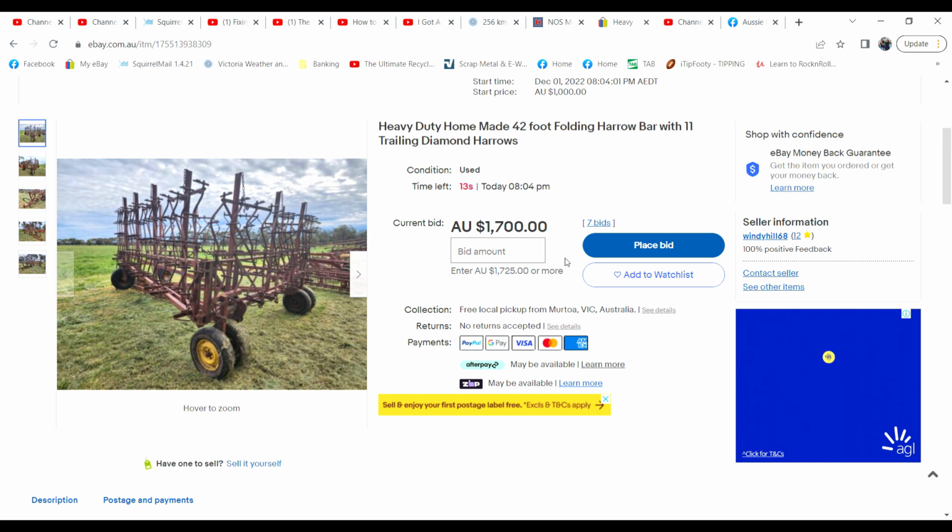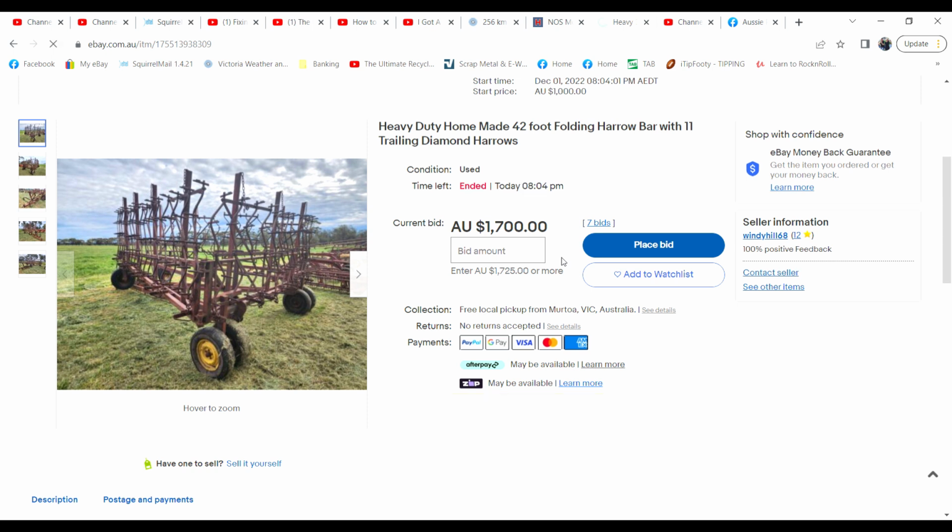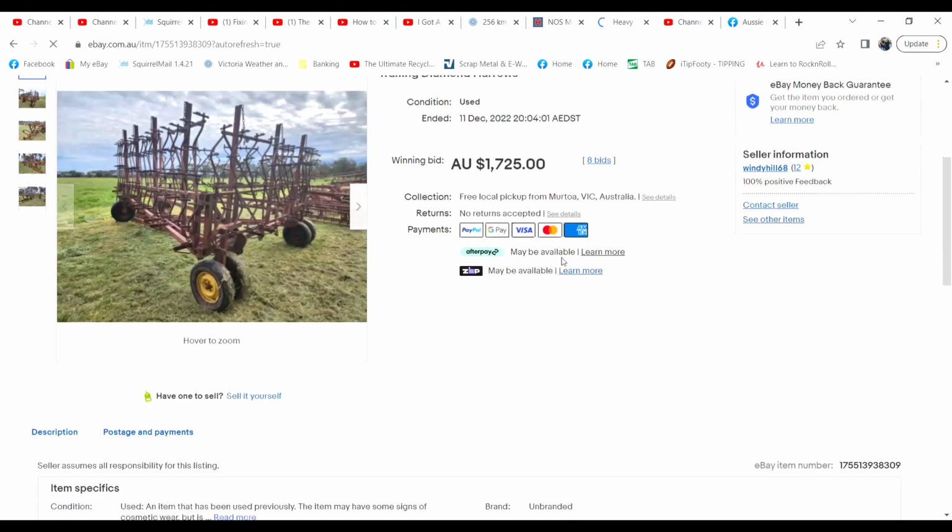I wonder if someone's going to come in at the end, or they've exhausted their funds. I'm not sure if it's been a sniper pegging away at someone else's price, or it's been a tug of war sort of bidding. 3 seconds to go. 2, 1. Any final bids? Is it 1700? 1725. Someone's just jumped in. I'll check the bidders out later, but that's a fantastic price. I'm sure Dad will be happy with that.